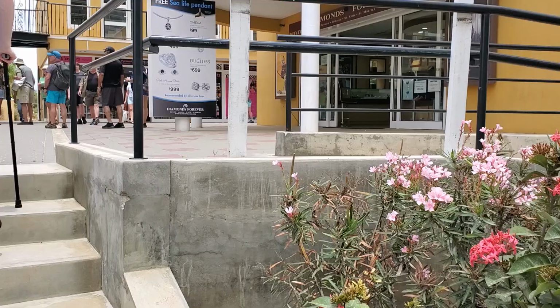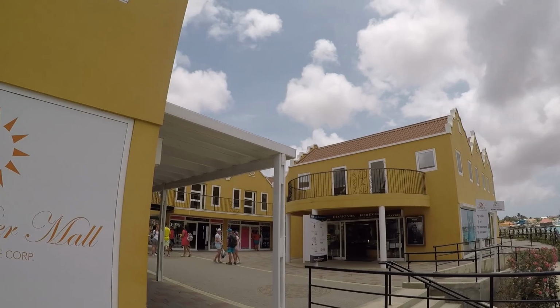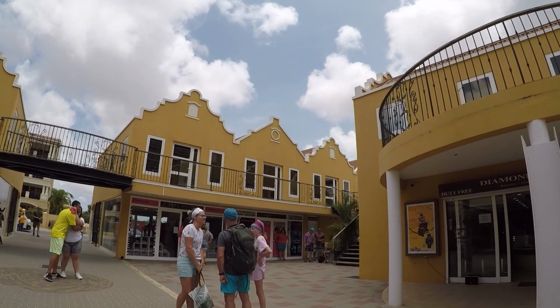After our tour, we decided to explore Kralendijk, and I highly recommend you add this to your things to do on the island. There are two different areas to explore: the shops near the cruise port, and then the city center of Kralendijk, where the shops, restaurants, and bars are to keep you entertained. We enjoyed walking through the city and seeing all of the colorful buildings.